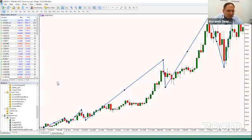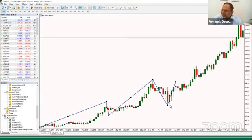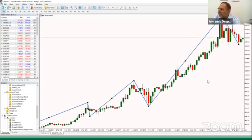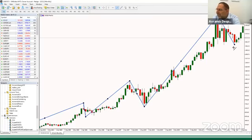So what do I expect the market to do here? I expect it to continue going up, right? For how long? Forever. So the market goes up there, and then what happens? The market comes down here, right? And then it goes up again. So what do I expect the market to do here? To break the top and continue going up, right?